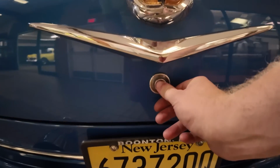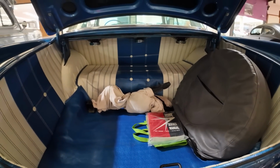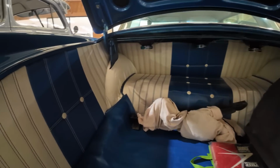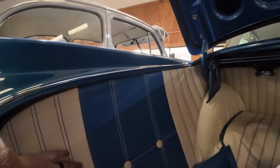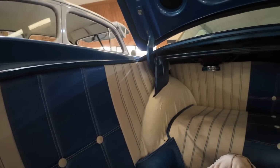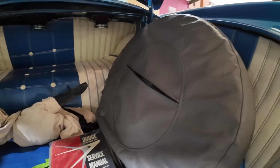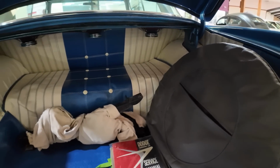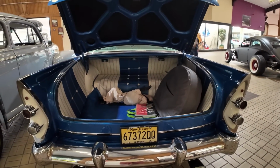While we're back here, man, that's an absolutely massive trunk. And notice it's all, I don't know if that would be stock, the same material that they used on the inside. The spare tire is in a case here. The bumper jack should be on the other side. Taking a step back so you can see how absolutely massive that trunk is.